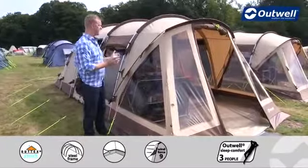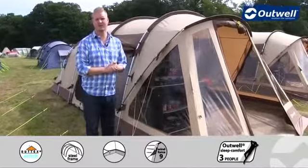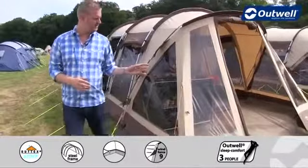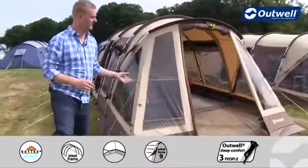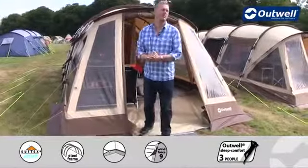This is a spacious tunnel design tent with 3 rooms. Got 2 bedrooms across the back which can sleep up to 4 people. For me, a really nice feature on this tent is the extended porch area here. Now, this can be used either for kitchen storage or even pop a couple of chairs in here.